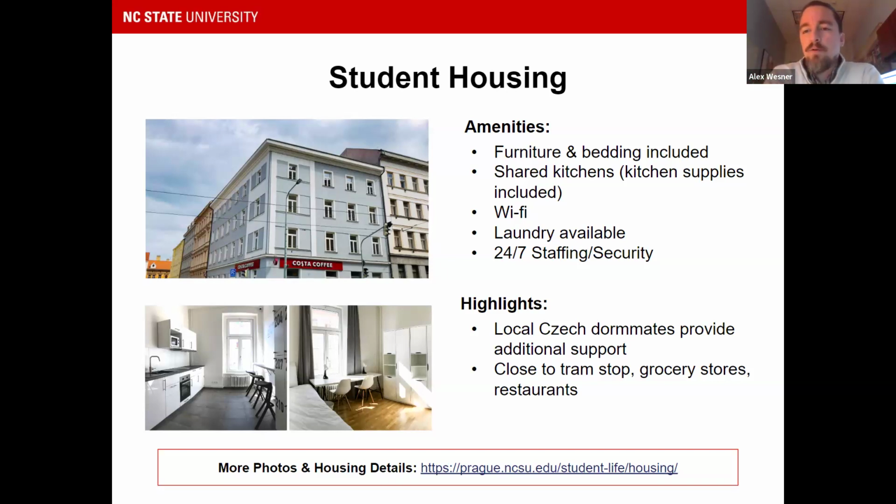So again, it's like dorm living in Prague. This is where you all will be. You won't be neighbored with some locals we don't know. You're going to be all together. That's one of the supportive elements of the program, so you get to share the housing experience together as well.